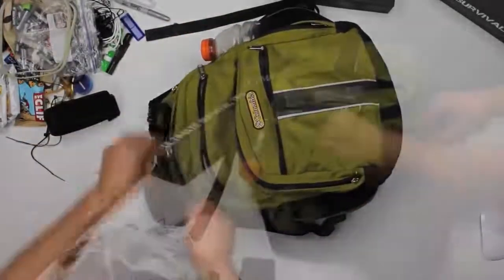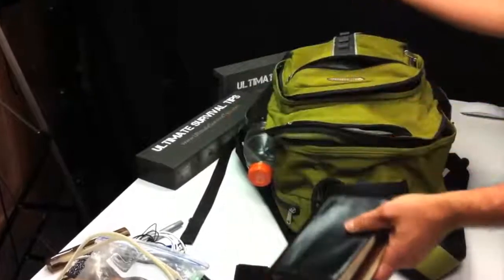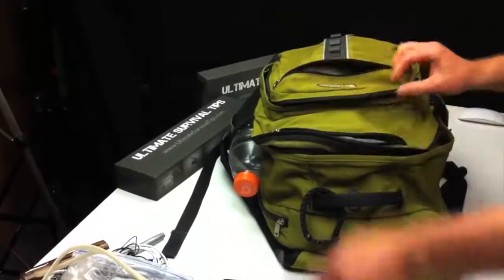Okay, now we're to the main pocket. Let's see what's in here. Okay, my Bible and journal. Again, another stainless steel pen. Again, another weapon, potentially, and a writing implement. Gets through every time.